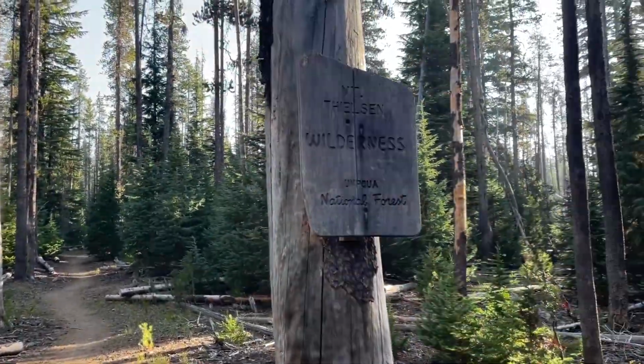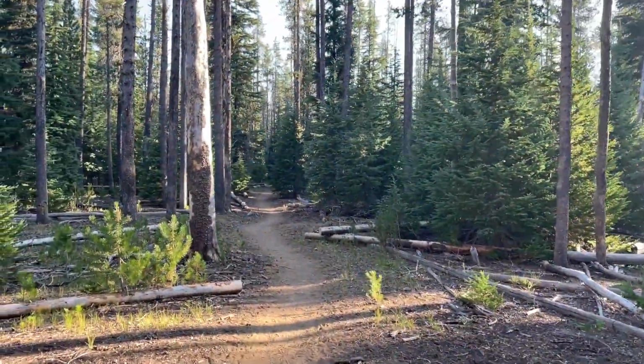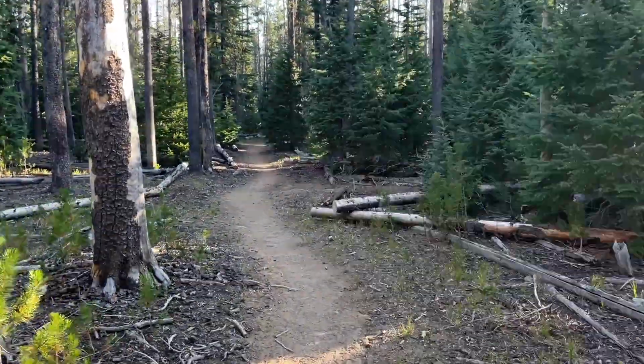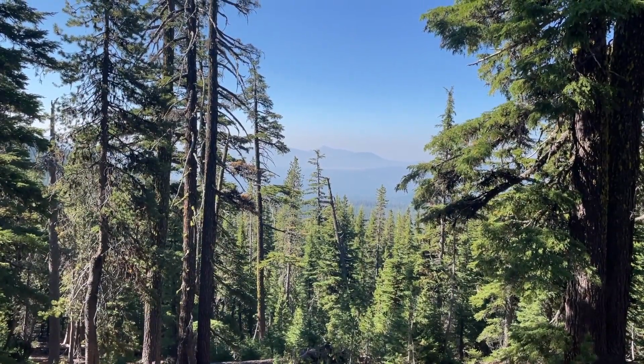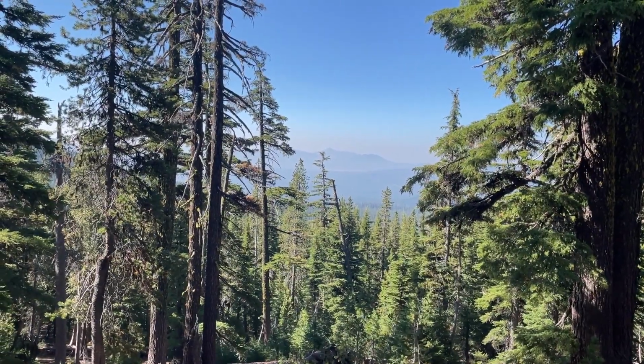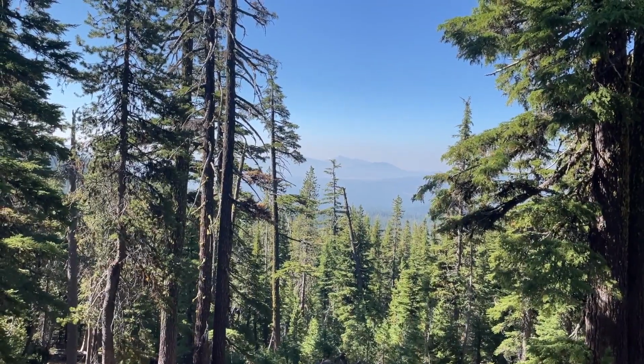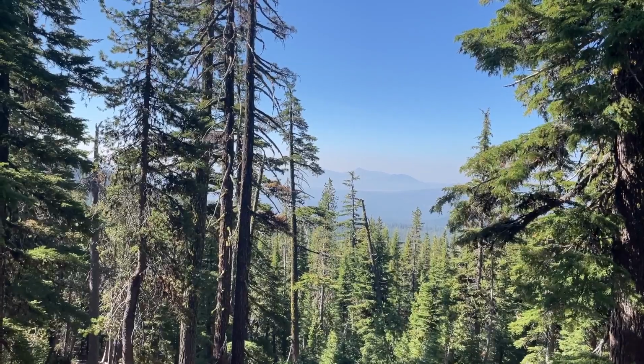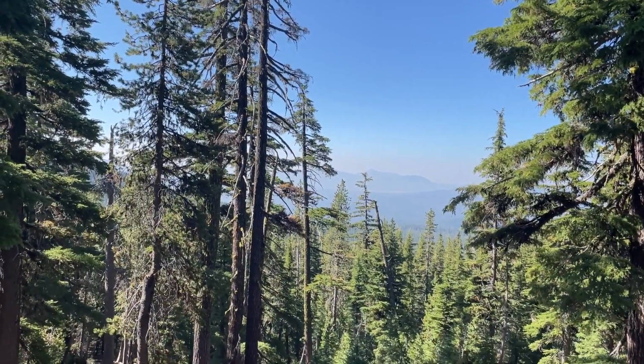Mount Thielsen Wilderness, finally. Still haven't hit the big hill yet, but it's coming. See you down the trail. Well, the farthest we can see now looks like the Watchman over at Crater Lake, sticking up way over there. And see all that little flat land that I came through yesterday.